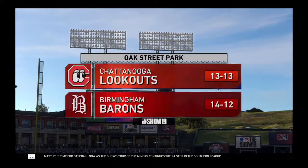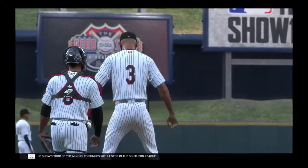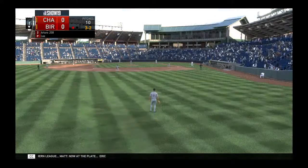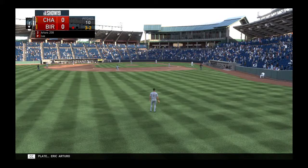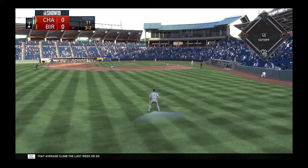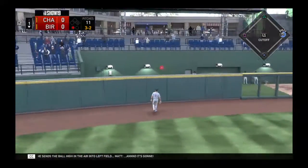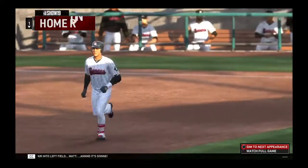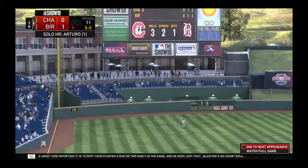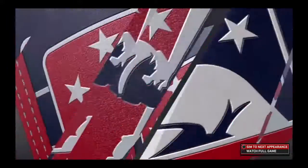It's time for baseball now as the show's tour of the month. Now at the plate, Eric Arturo. And as you can see, he's seen that average climb the last week or so. Eric Arturo. There's a swing, and he sends a ball high in the air into left field. And it's gone. Yeah, we always talk about how important it is to spot your starter a run early in the game, and he does just that, blasting a no-doubt bomb.